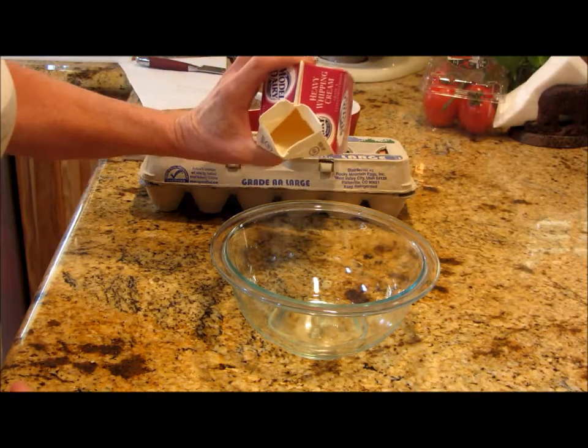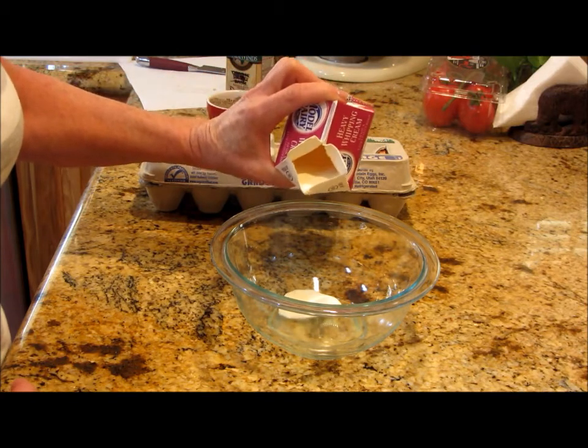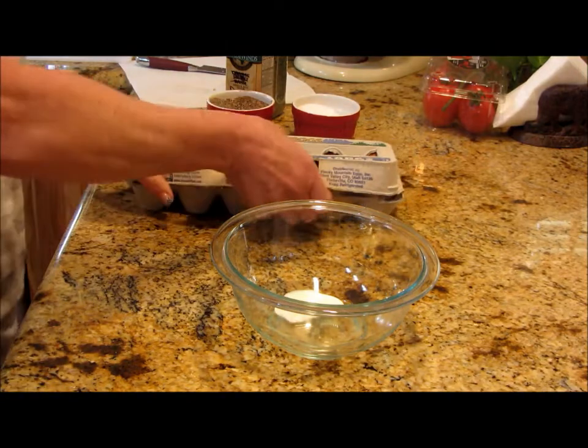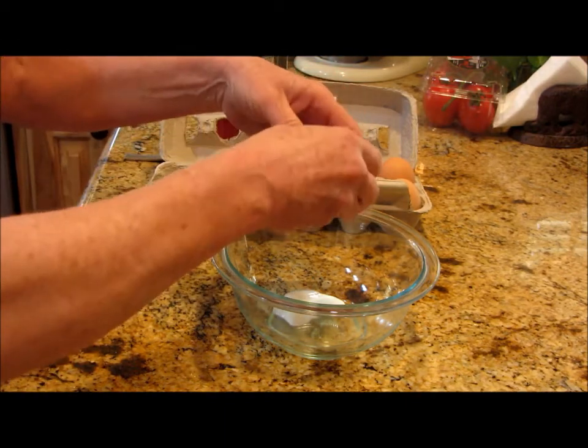So what I like to do is add about a teaspoon of heavy cream down first, and then I've got two eggs. I don't even know that I'm gonna need two, but we'll do two eggs.